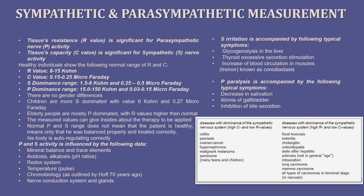There are no gender differences, and children are more S dominated with a value of 6 kiloohms and 0.7 microfarad. Elderly people are mostly P dominated with R values higher than normal. The measured values can give insights about a therapy to be applied. And the normal P and S range does not mean, however, that a patient is healthy. It means only that a patient is balanced properly and treated correctly, and the body is doing its autoregulation work correctly.